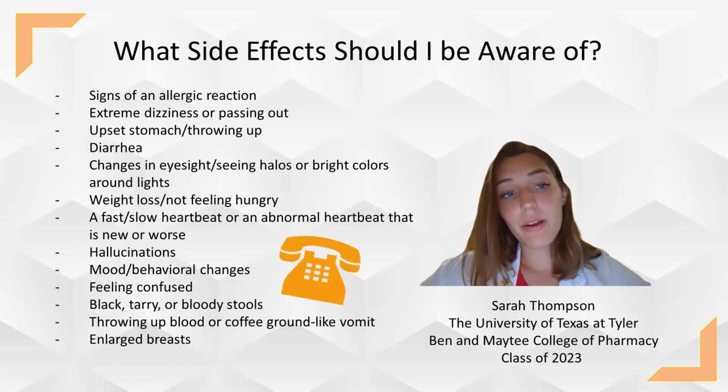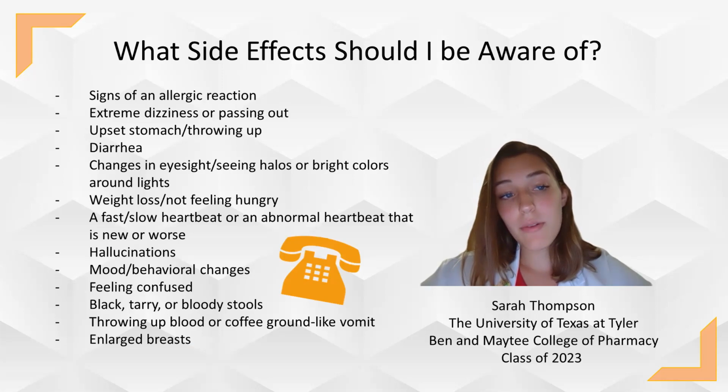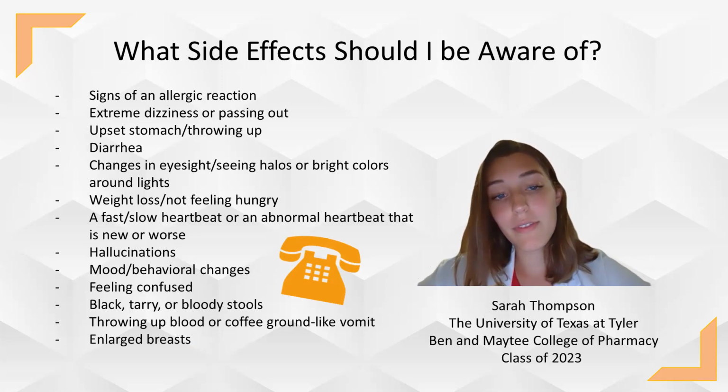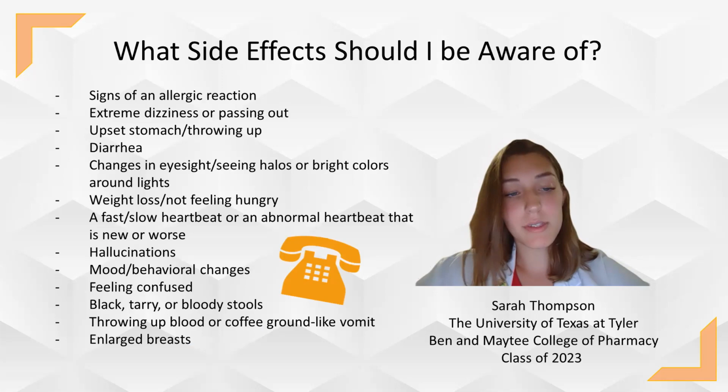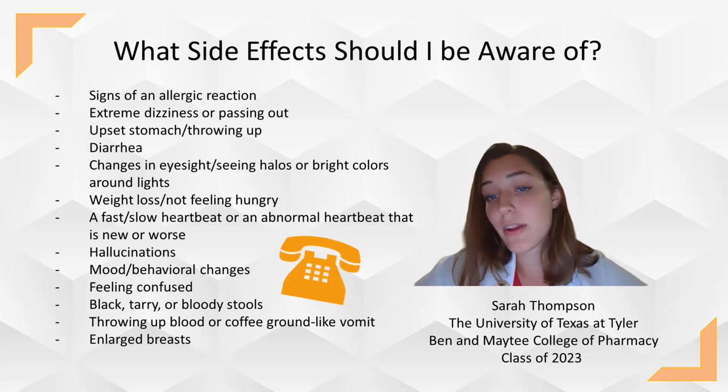Some side effects that you should be aware of are signs of allergic reactions, like hives, rash, or feeling like your throat is closing up, extreme dizziness or passing out, upset stomach or throwing up, diarrhea, changes in eyesight, seeing halos or bright colors around light, weight loss or not feeling hungry, a fast or slow heartbeat or abnormal heartbeat that is new or worse, hallucinations, mood or behavioral changes, feeling confused, black, tarry, or bloody stools, throwing up blood or coffee ground-like vomit, or enlarged breasts. Some of these can be signs of digoxin toxicity, so it's very important to call your doctor right away if you notice any of these.